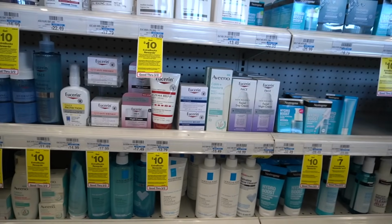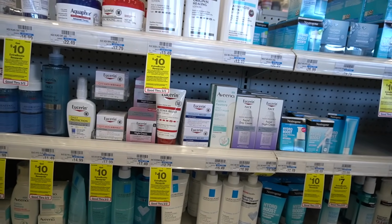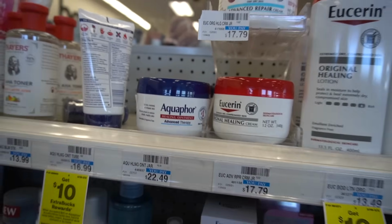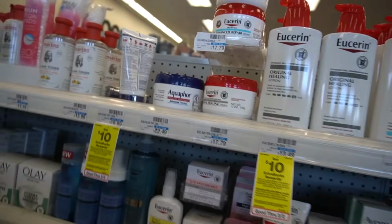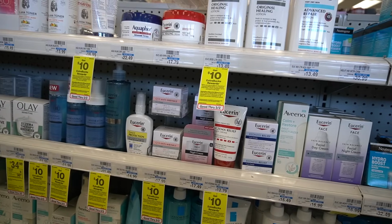I have not seen a store dupe of Eucerin products. Have you guys? I have seen them dupe Aquaphor, which is same company, Beiersdorf, but I haven't seen dupes of Eucerin. Like Up and Up has a version of Aquaphor healing ointment that, in my experience, performs identically.